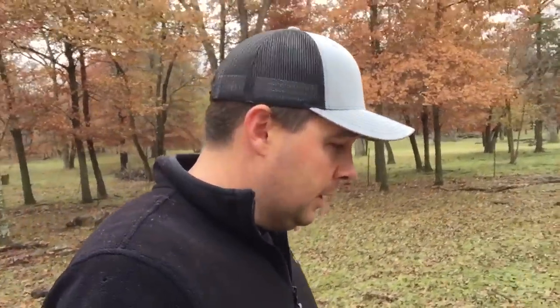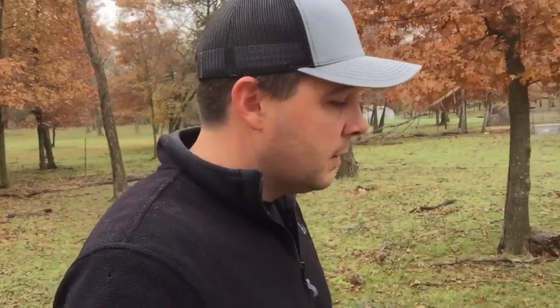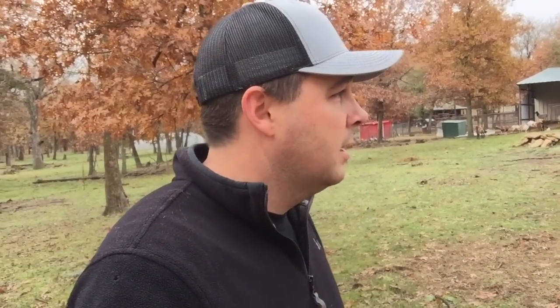So I'm gonna show you what else we got going on with the goats. They're coming along pretty nice. They're all getting good and fat and pregnant. Got about another month to go. I've got them pinned up right now because it's deer season, so they're on hay, and I feed them a protein tub, and I'll show that to you in a second.